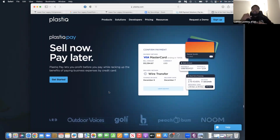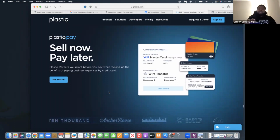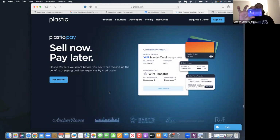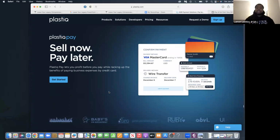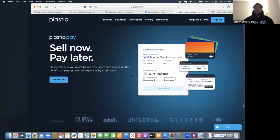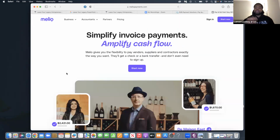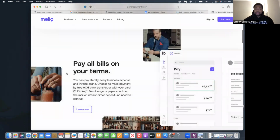This website allows you to send a wire transfer. You can make a down deposit. Let's say if you want to use a credit card to purchase property, you can send over a wire to a title company and different things like that. Ultimately, these websites allow you to put a credit card on file and pay almost anything or anybody that you need to pay, right? So we have Plastiq. I definitely recommend you go on here, you look around, call customer service, talk to them, see how they operate, just for yourself. And then also we have Melio Payments who work exactly the same, right?